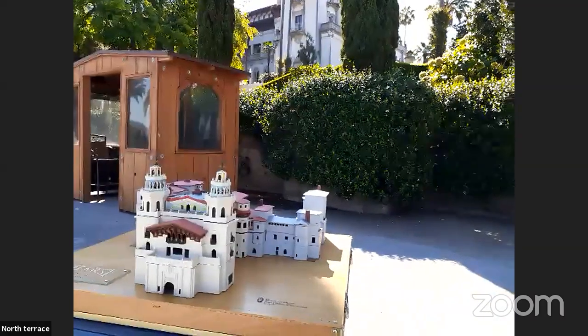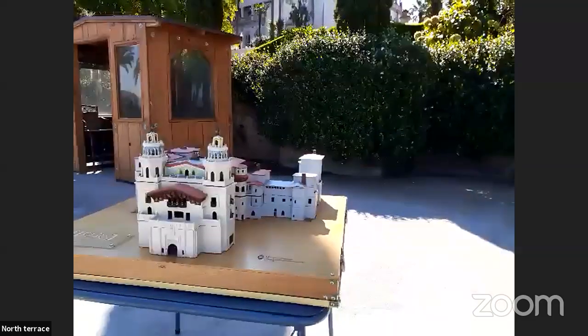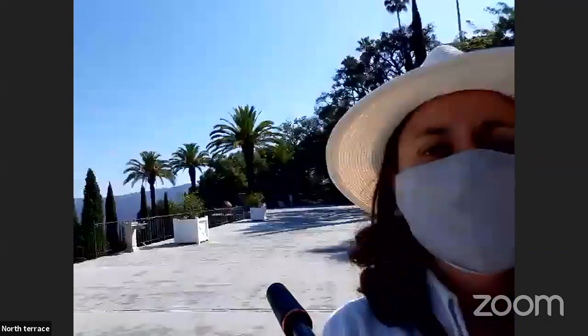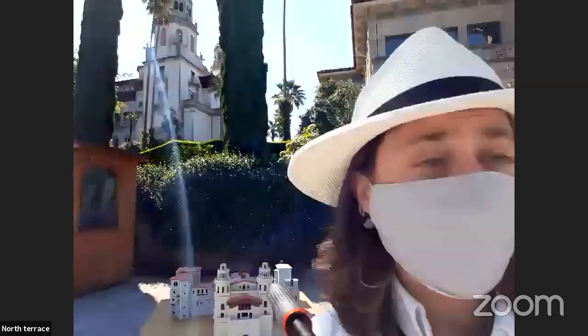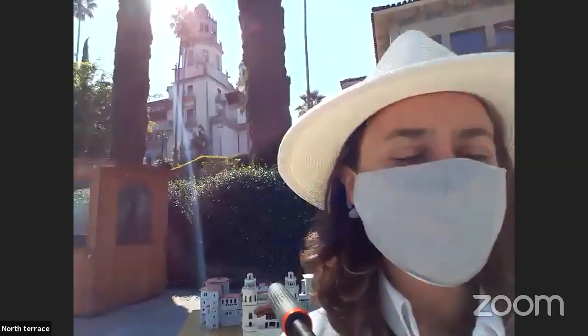Okay, so who is a person that builds a house, right? That is the question right now. Who built Hearst Castle? Well, we're going to be talking about another famous Californian. Her name is Julia Morgan.